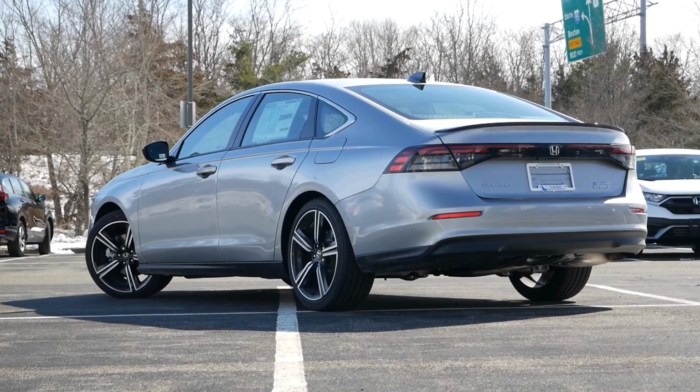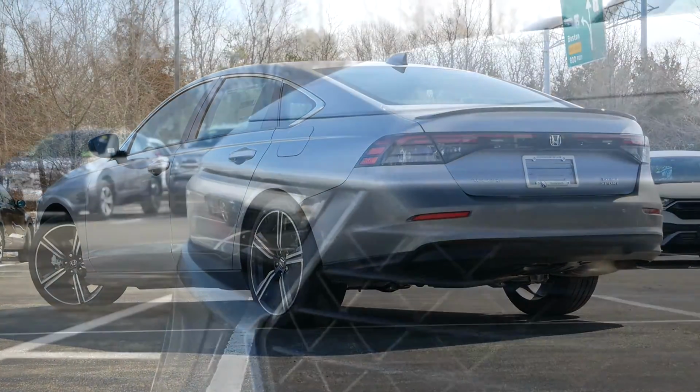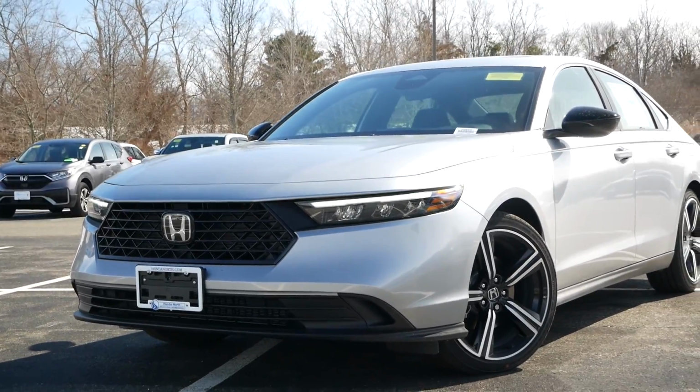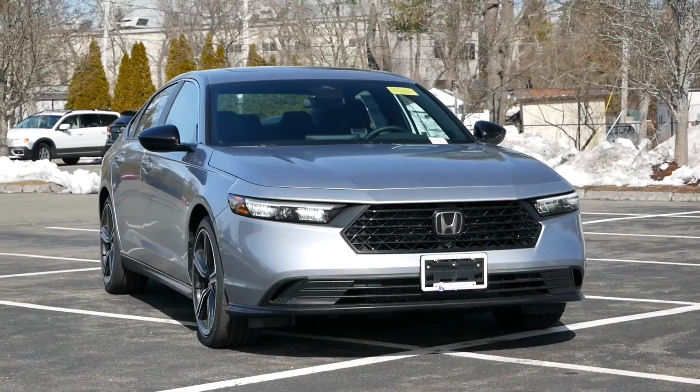Honda has made it abundantly clear that their lineup in the 2020s will be a departure from where we were even 5 years ago. We first saw it with the Civic, then the CR-V, and now the Accord.